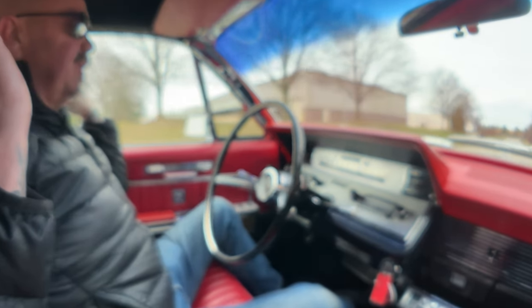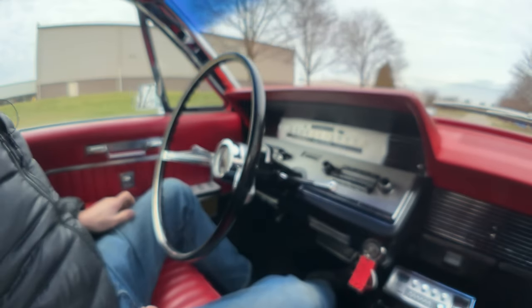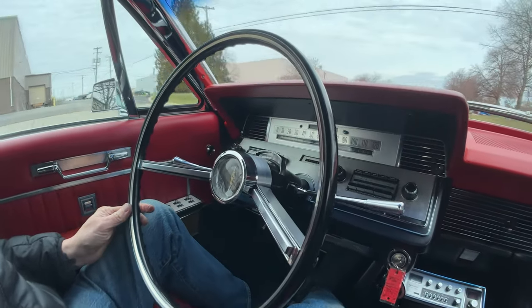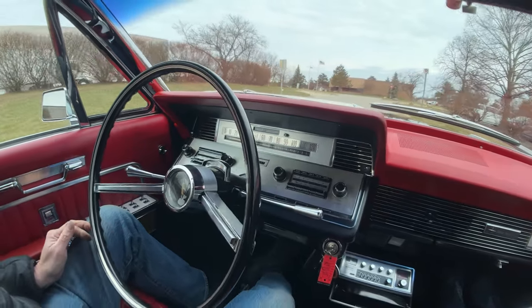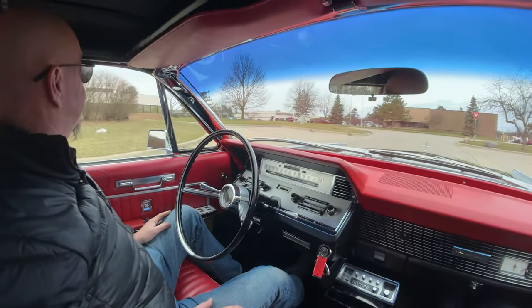It's driving down the road nice and straight. You can see that the speedo's coming up. It says we're doing 35. Brakes feel real good and it's stopping nice and straight.